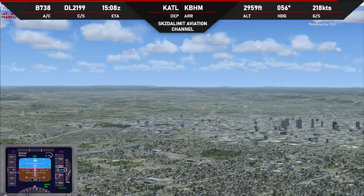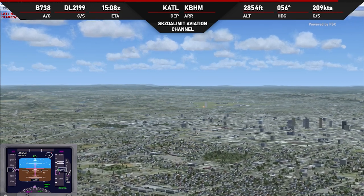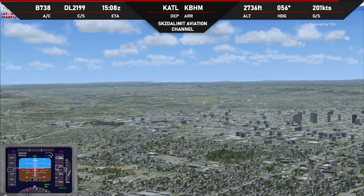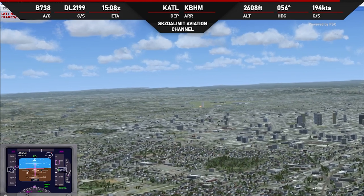Good afternoon, Birmingham Tower, Delta 2199 over Sempo, visual runway 6. Delta 2199, Birmingham Tower, hello, runway 6, clear to land. Clear to land, runway 6, Delta 2199.